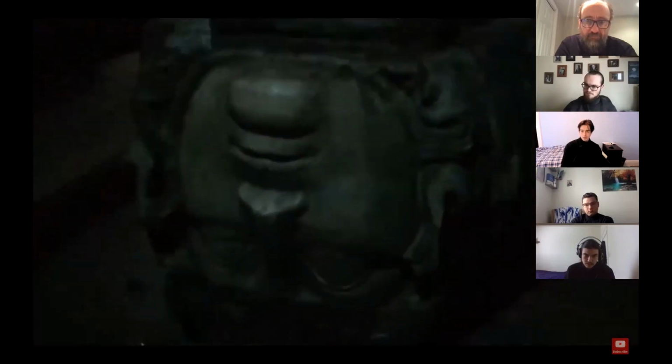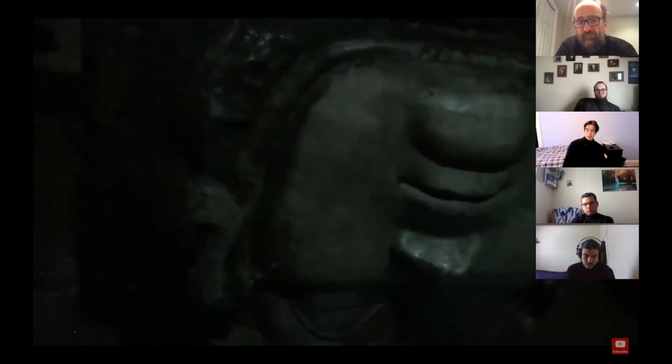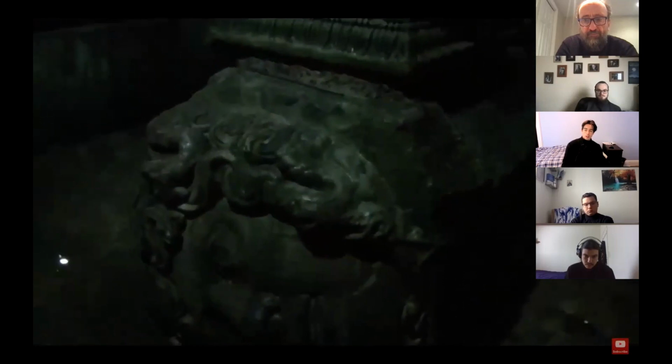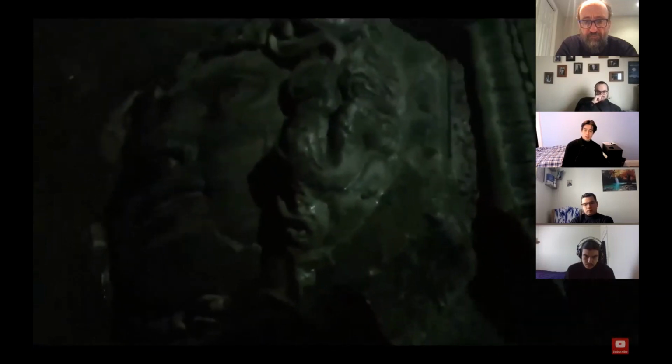The bases of 2 columns feature blocks carved with the image of Medusa. Tradition has it that the blocks are placed upside down and sideways in order to negate the power of her gaze, because legend has it that Medusa had the power to turn people who looked at her to stone. However, it's widely thought that one head was placed sideways only to be the proper size to support the column.